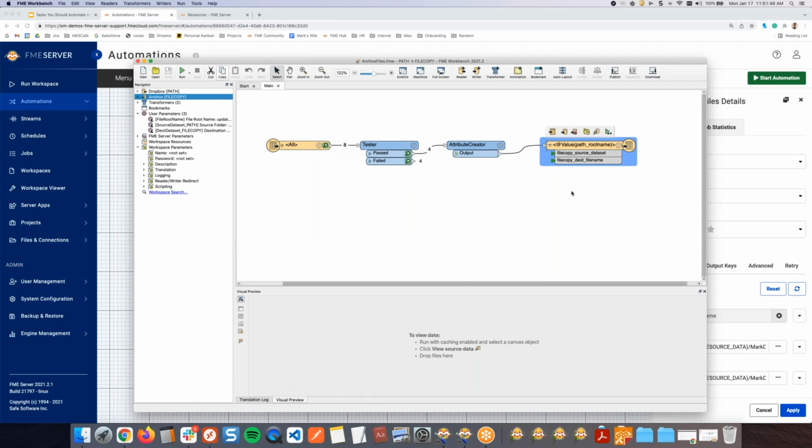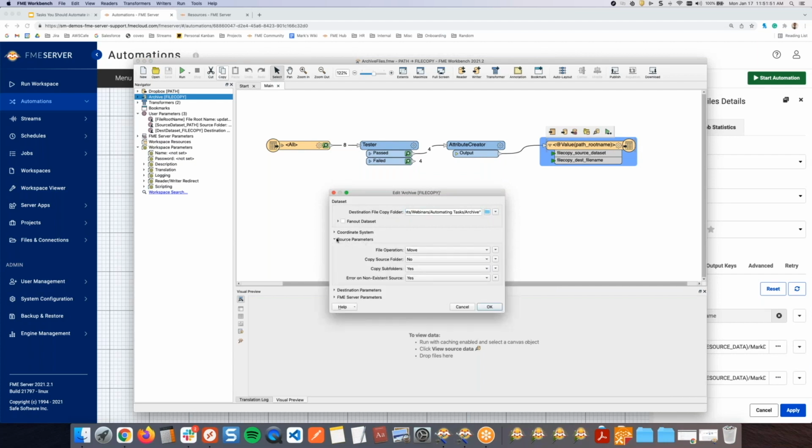So even though we call it the file copy writer, it actually is capable of moving and copying files, which can be configured in the source parameters. As you can see here, that's where I've set the file operation. And you have a lot of other options on how you want your file management and the movement to work when you're running this writer, such as copying source folders, setting up subfolders, whether you want this to overwrite an existing file or not. And you can also set it to error out if certain scenarios occur, such as a non-existent source or an invalid destination.